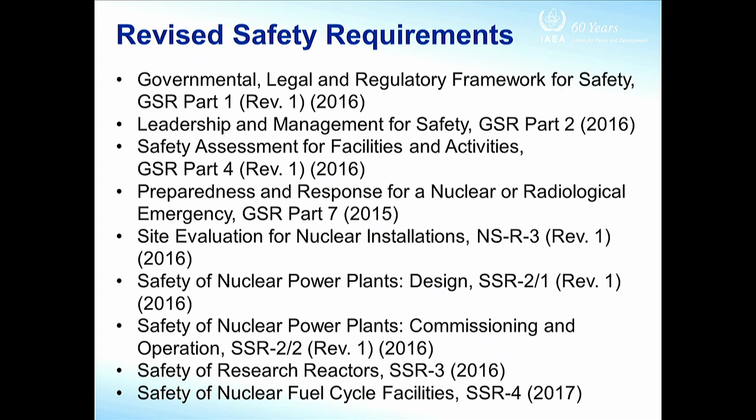So you can see that we addressed our governmental, legal, and regulatory framework for safety, leadership and management, safety assessment, preparedness and response for nuclear emergency. We looked at site evaluation, the safety of nuclear power plants, both the design and the operation, and the safety of research reactors. So all of those safety requirements were looked at.